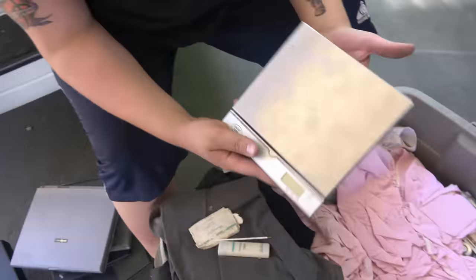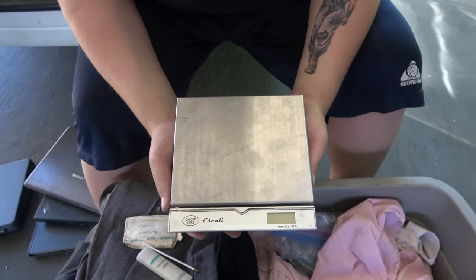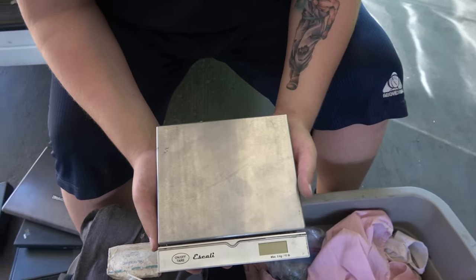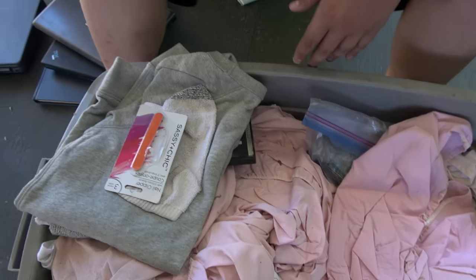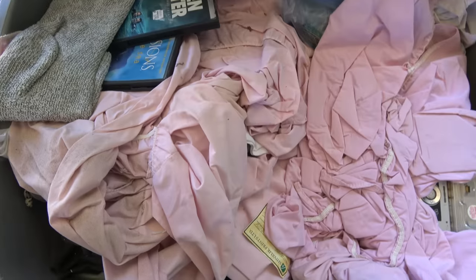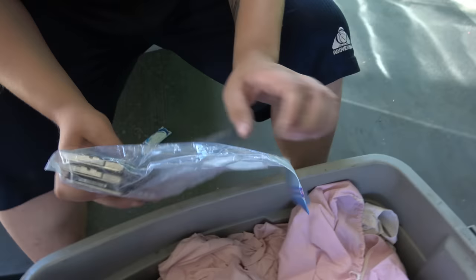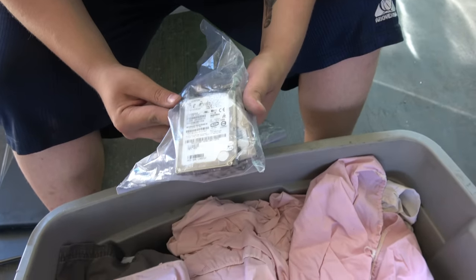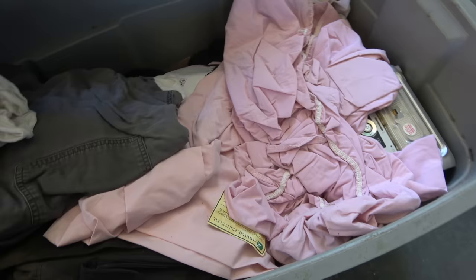What is this for? What do we have here? Weighing vegetables. I'm sure this is weighing vegetables, which is why it's in the same container as that thing we found a few minutes ago. Definitely for vegetables. Portion control. Windows 98? Wow. All right, what else do we have? More DVDs. Here's a couple computer hard drives. That's kind of strange. All right, sheet set.